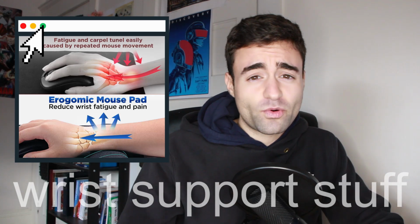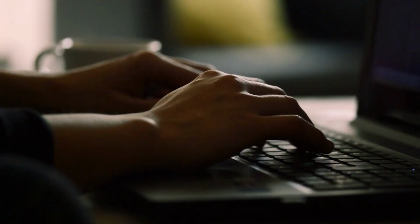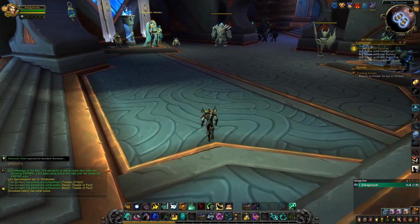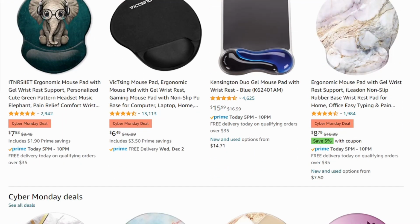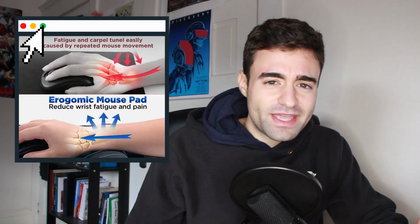Next up is the wrist support mouse pad. Now, no one likes carpal tunnel, so wrist support is essential whether you're coding for 6 hours or playing the new World of Warcraft expansion for 12 hours. Again, you can find these on Amazon for like 10 bucks, and it's honestly just a great small gift, a stocking stuffer, whatever it may be, that ultimately just helps with productivity and wrist health. I even have a wrist support for my keyboard.